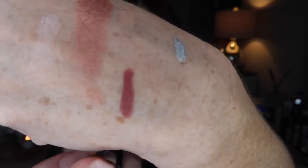I think it's a beautiful, nice berry color. The thing about this is it'll last forever. It doesn't go into your fine lines. It stays on all day. It's just beautiful. If you want another long-lasting lip liner, Huda Beauty lip liners are beautiful. It's in the color Muse. Beautiful color as well.